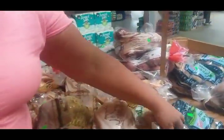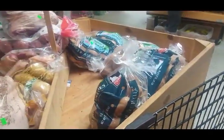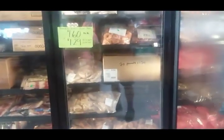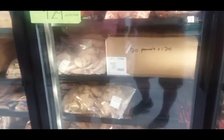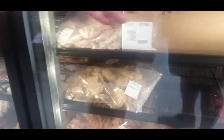They say $4.99 for these, for 5 pounds, right? But I got 75 pounds of it. Love it. Here we go. $1.60 a pound. What is that? Fully cooked breaded chicken breast fillets for $7.49. That would last till I got home, wouldn't it?